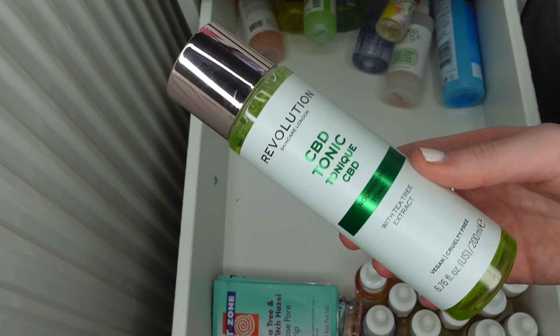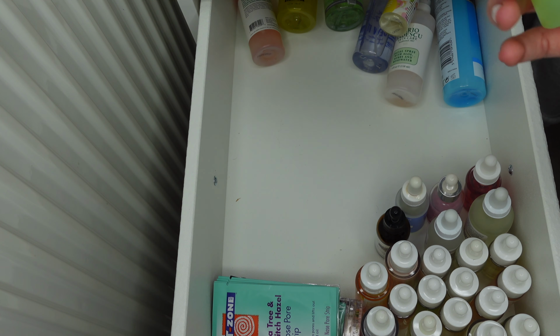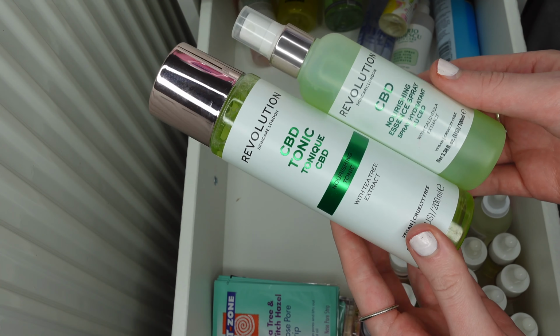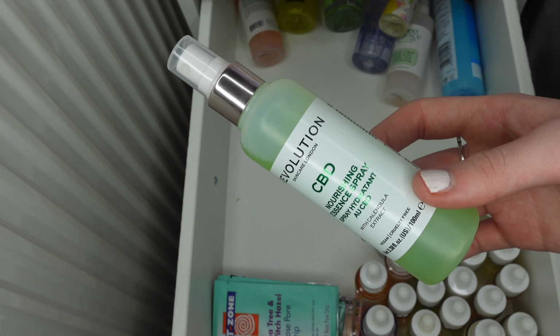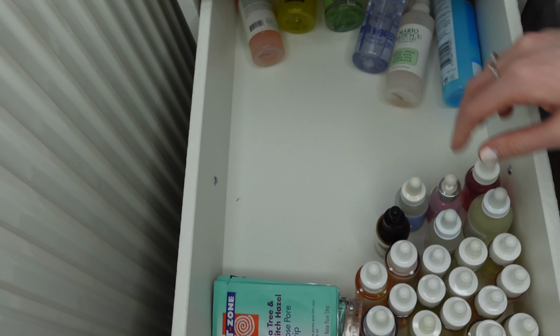And then we've got this CBD toner. This was one of my first toners that I got because Revolution reached out to me last November, not the November in 2019, and then they sent me over some of their skincare. I saw Flossie hype this up on her YouTube, and it's actually worth the hype. It's so good. And then we've got this Fredience Facial Mist, which I haven't actually used too much.